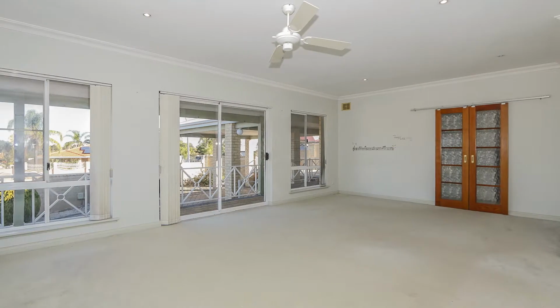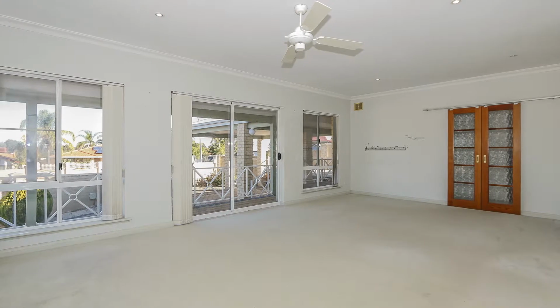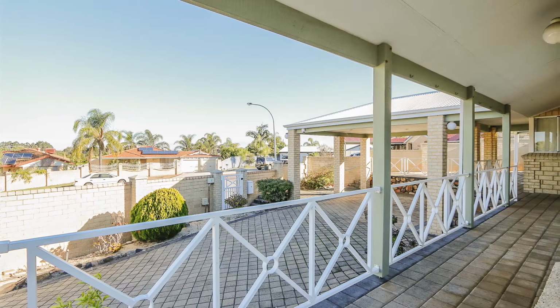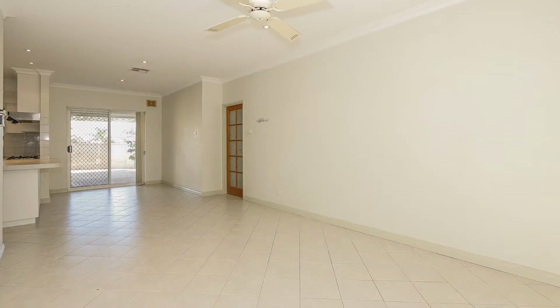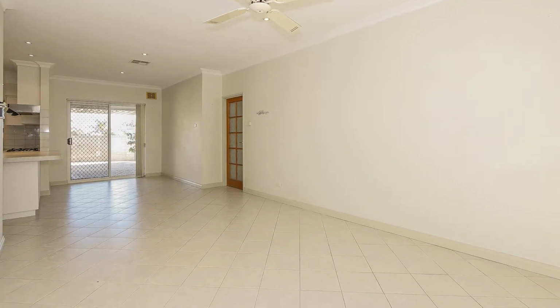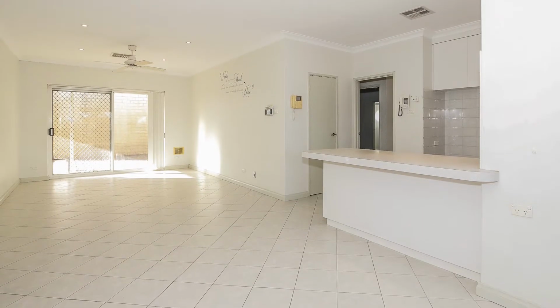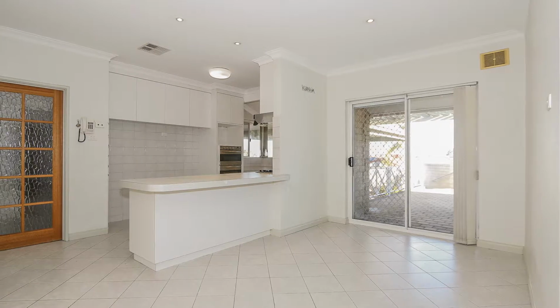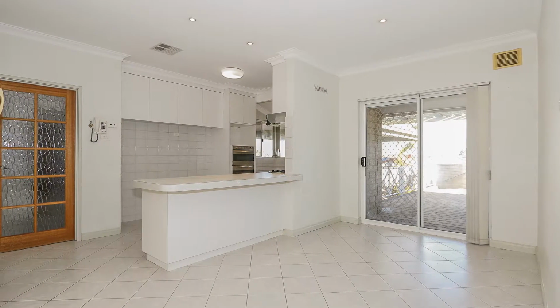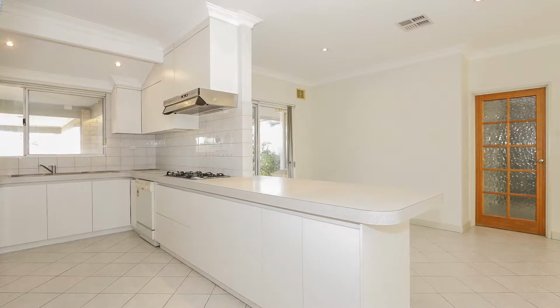The spacious lounge to the front with French door entry also features separate access to the front veranda. At the heart of the home, the informal living and meals area is a great space to bring the entire family together. And overlooking this area is the functional kitchen, which has loads of bench and cupboard space and features stainless steel appliances.